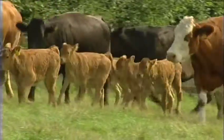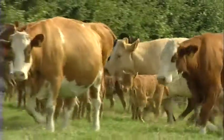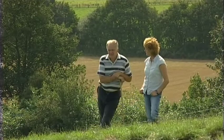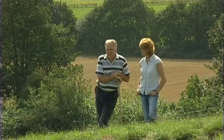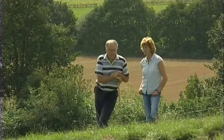I think that the key way to control Johne's disease, BVD, and any other major health risk to the suckler herd is to sit down with your vet and consider what the diseases are, what the risks that your system pose to bringing those diseases in or maintaining those diseases, and that is the basis of your health plan.